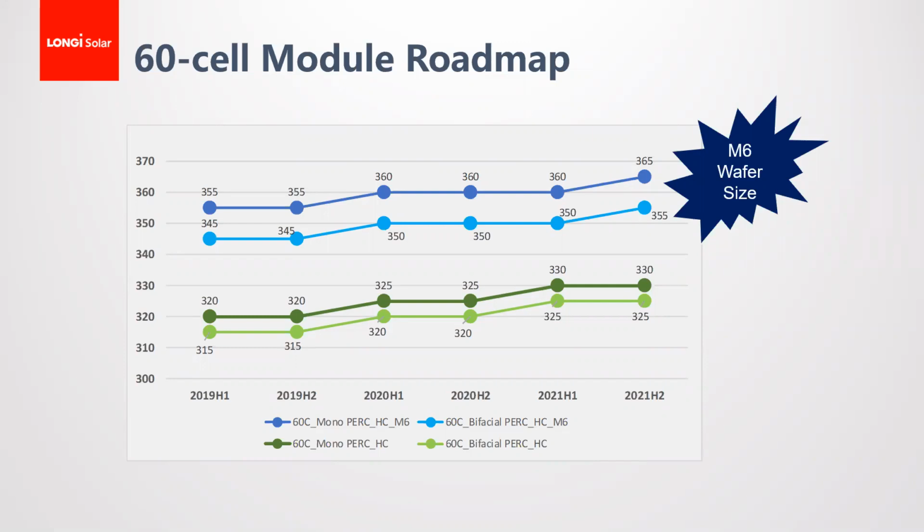And this year, as we introduce the large wafer format, the M6 wafer format, that's going to help increase the power by another 20 to 30 watt. So with the M6 wafer 60 cell format, for the Monoperk, we can reach 365 watt this year and 360 watt next year. And for the US market, I think we will be able to deliver this large M6 wafer size late next year, because we need to have retooling on some of the production steps to enable this larger wafer size.